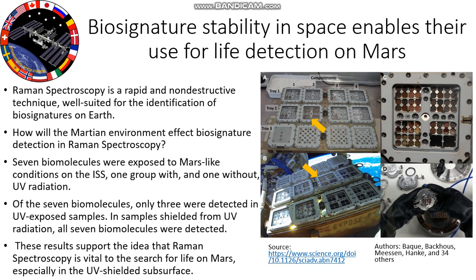So to test the potential of Raman spectroscopy to detect biosignatures on Mars, we have to leave Earth. We can't replicate Mars-like conditions on Earth very well. So we are utilizing the ISS. So 7 biomolecules were mixed with Martian soil/rock and exposed to Mars-like conditions in low Earth orbit using the ISS. For 469 days, these experiments were exposed to solar and galactic cosmic radiation, extreme temperature cycles, space vacuum, a Mars-like atmosphere, and two different groups were exposed to UV radiation and not exposed to UV radiation.